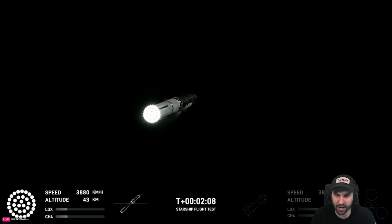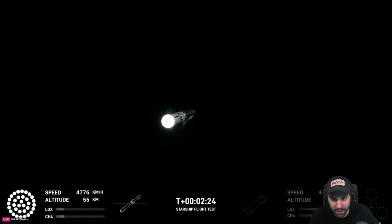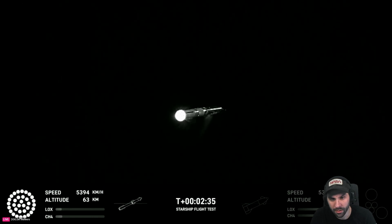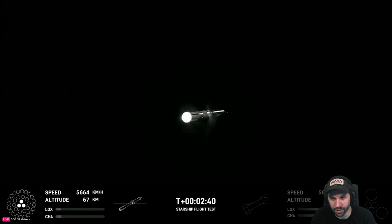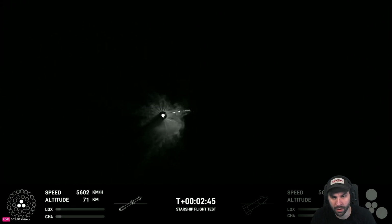Coming up to engine cutoff here. All the engines are going to shut down except the center 3 on Super Heavy. Engine power continues to look nominal on 33 Raptor engines. We're about to shut down so the first stage can perform staging. Let's watch and listen. Come on. And acquisition of signal Houston and New Orleans. AOS through another ground station here. Booster engine cutoff.